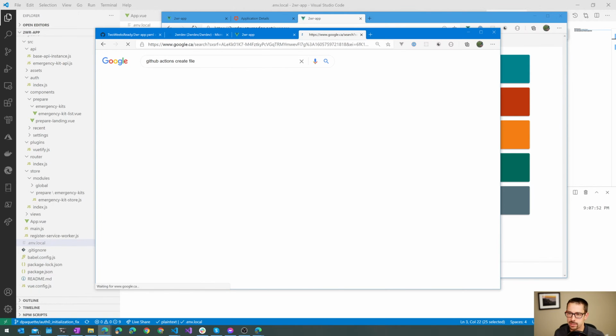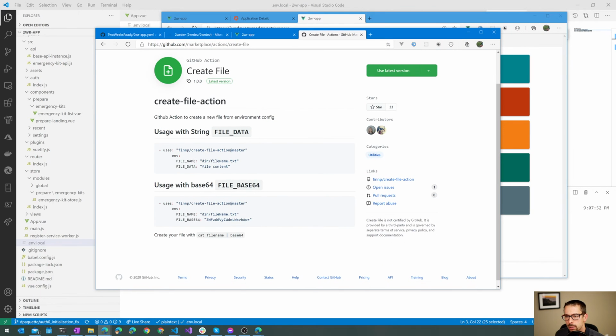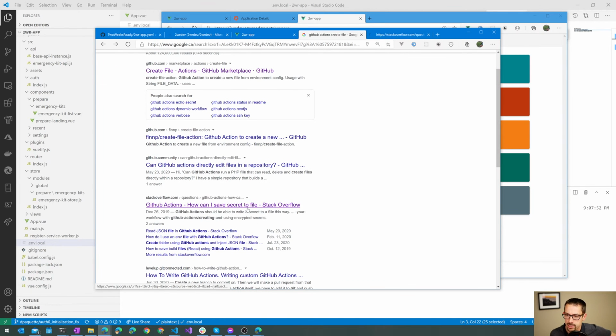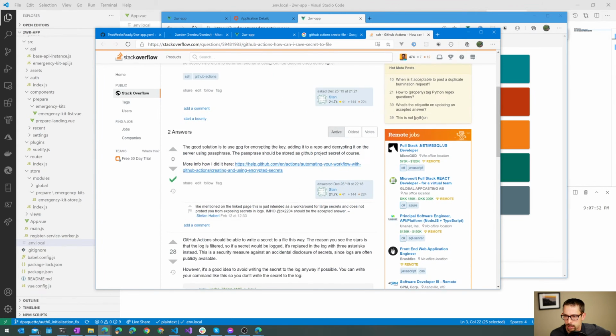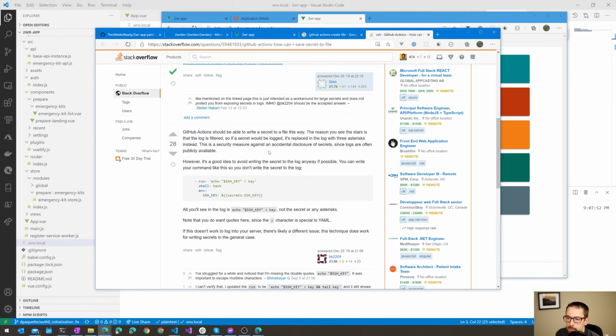GitHub create file, GitHub Actions create file. So there is a create file action. This might work better than what I was trying to do there. Let's see what other options we have. How can I save a secret to a file? That's exactly what I'm trying to do. What is this doing? GitHub Actions should be able to write a secret to a file this way.